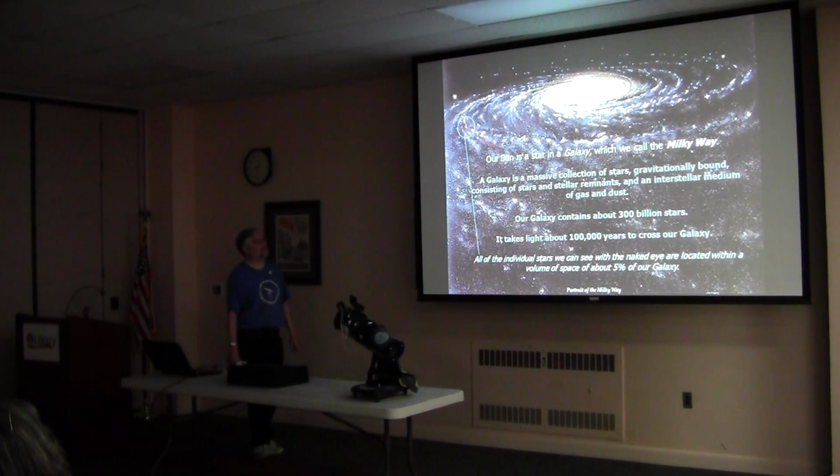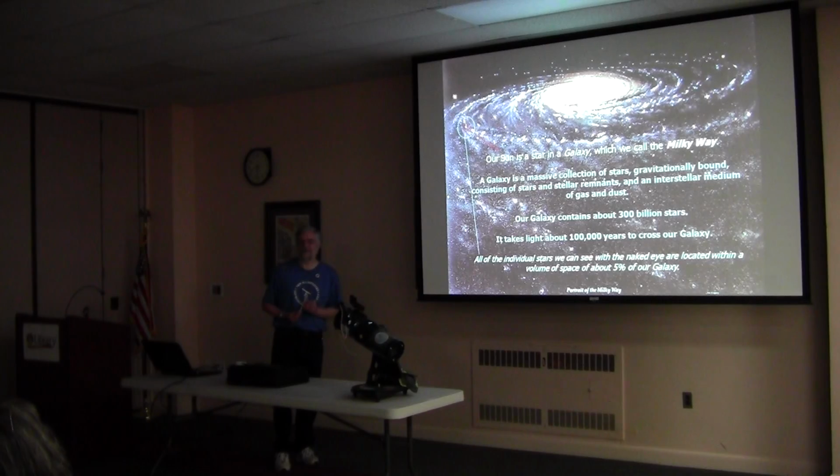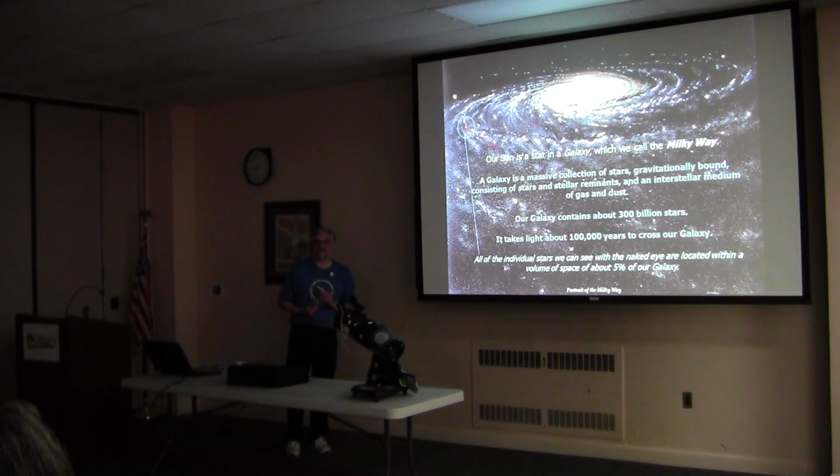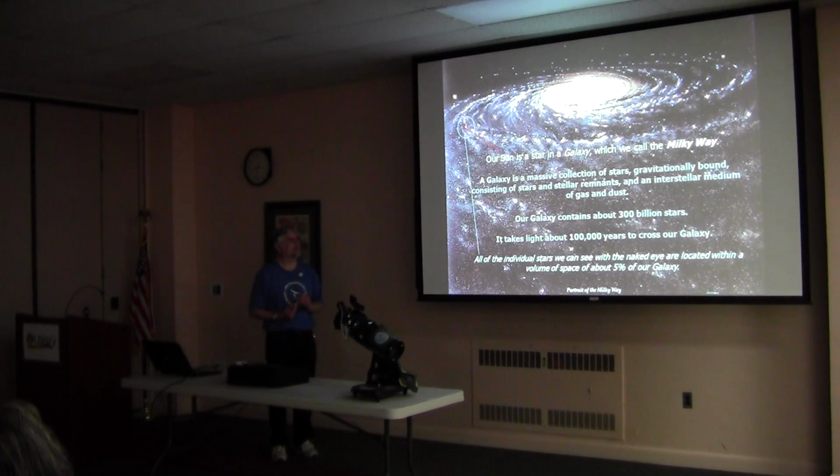Now this is another artist's conception, and it shows just how small the amount of space you can see with your naked eye really is. Just about everything you can see, with three exceptions, everything that you can see with the naked eye in the sky is part of our own Milky Way galaxy. The three exceptions are, our Milky Way has two satellite galaxies, two independent galaxies that are rotating around it. They're called the Magellanic Clouds, the small and large Magellanic Clouds, and those are not part of the Milky Way proper. They're not visible, unfortunately, up here in the north. You have to go south. I've seen them because I visited Australia to do observing.